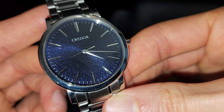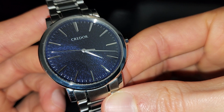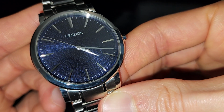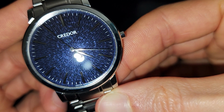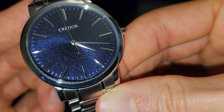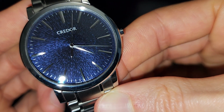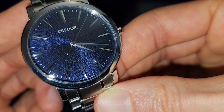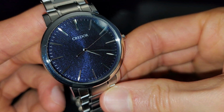Let's see if I can get it a little bit closer, but yeah, so you can see they're a little bit thinner right at the tips, and they also do this kind of contrasting thing with the hands where you can see there's a little bit of a line right in the middle where they're raised, so that you can see there's nice contrast on the hands depending on what angle you're looking at the watch from, so that it makes for easy readability and legibility on there.